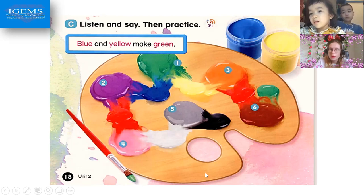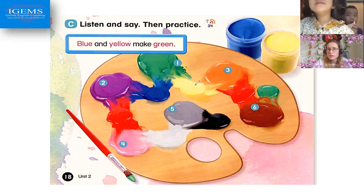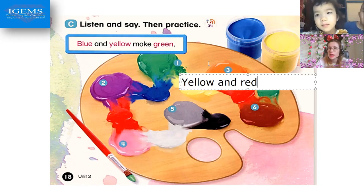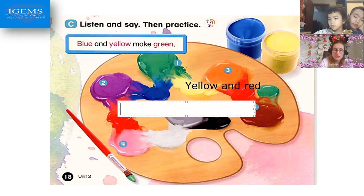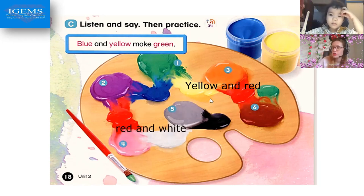Okay, okay. Pokemon, what makes green? What makes green? Blue and yellow make green. Good job. What makes orange? Yellow and red make orange. Good job. Okay, yeah. What makes pink? Red and white. Pink, yes. Oh. Very good work. Good job. Good work.